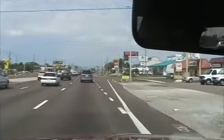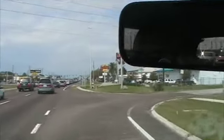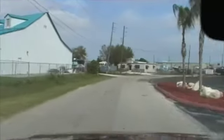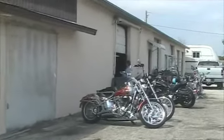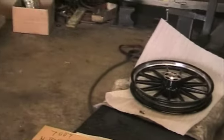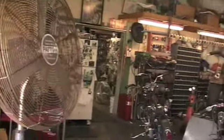I think we got a turn in here. Yep, that's it. Panorama Avenue. There we are. So just brought the wheels and the tires to Hi-Tech. Welcome to the real world. I'd like to be here. I think it's a cooler place.